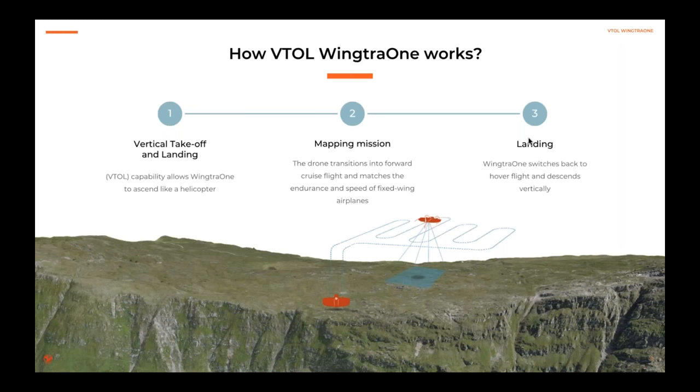After hearing about what WingtraOne is, let's now see how it works. WingtraOne is able to execute your mission in fully autonomous mode. All you have to do is just plan a mission and start the flight on a mission planning software. WingtraOne starts the mission by taking off like a helicopter. This makes it possible to take off almost anywhere. At the set transition altitude, the drone will change its flight regime and start flying like an airplane. It will then continue to rise to the mission altitude and then map the area of interest. Finally, WingtraOne ends the mission by transitioning back into hover mode and lands vertically like a helicopter.